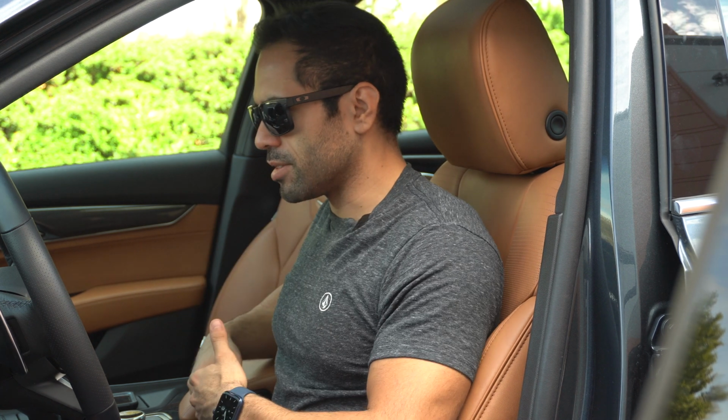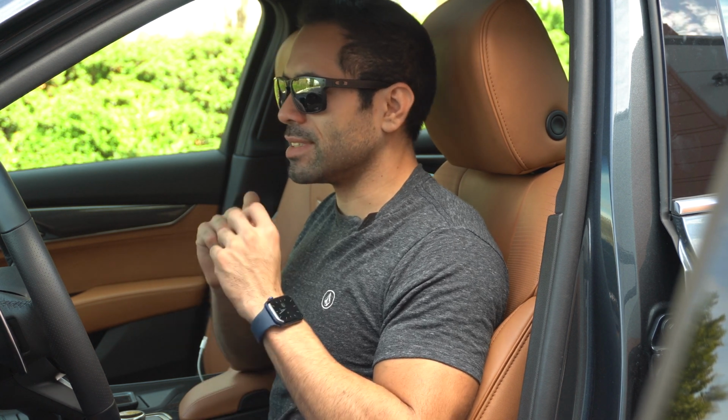Now an interesting thing about this vehicle is the seatbelt itself. As soon as you put the seatbelt on, it will automatically self-adjust, so it'll tighten itself, making sure that the seatbelt is nice and secure on you. It may freak out your passengers if they're not aware. I got used to the feeling and I kind of like it.